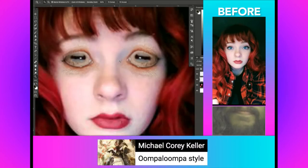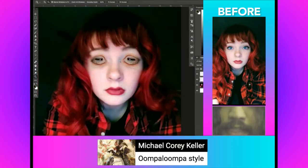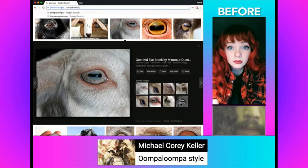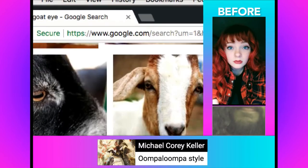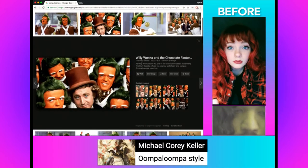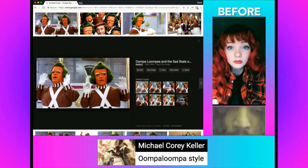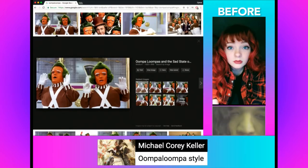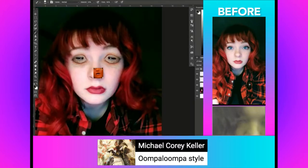What should we do next, huh? Oompa Loompa style. Alright, if you don't know, Oompa Loompa. Look at these guys. What an ignorant time for Hollywood. Cool, so let's do the right thing. First, we gotta make her orange. There's a very pumpkin-y orange.